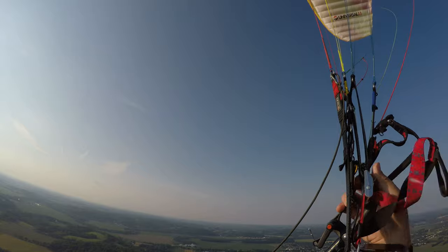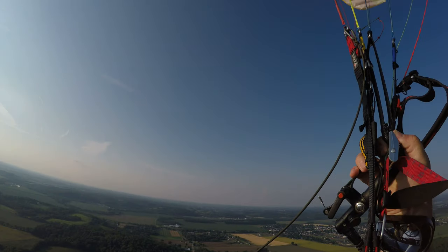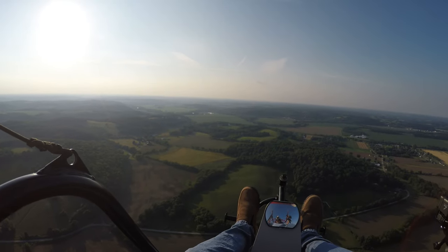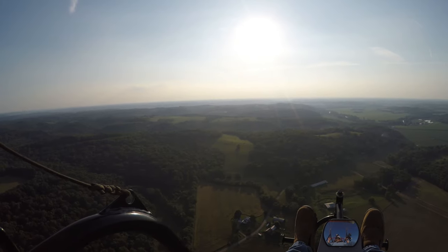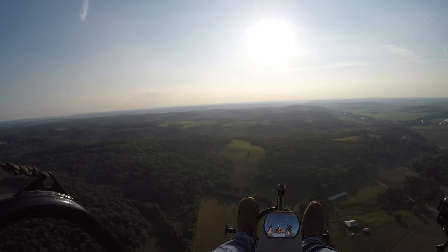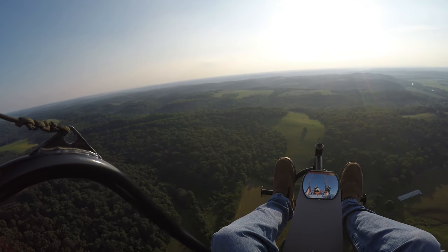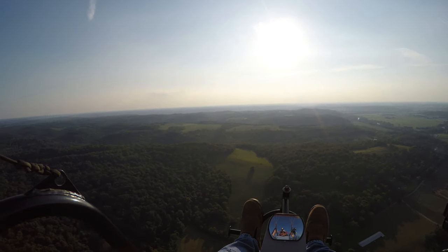We'll let the trims out just a little bit. Try to get a little bit more speed. And there's 30 miles an hour. We're going pretty much into the wind. I don't know if you can see them on the camera, at least one of them right over the top of the hilltop. So about 836 feet, about 29 miles an hour.